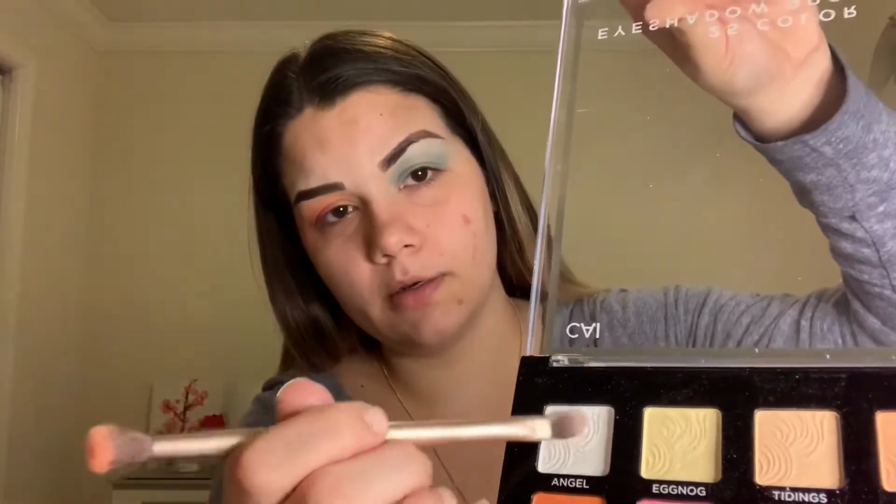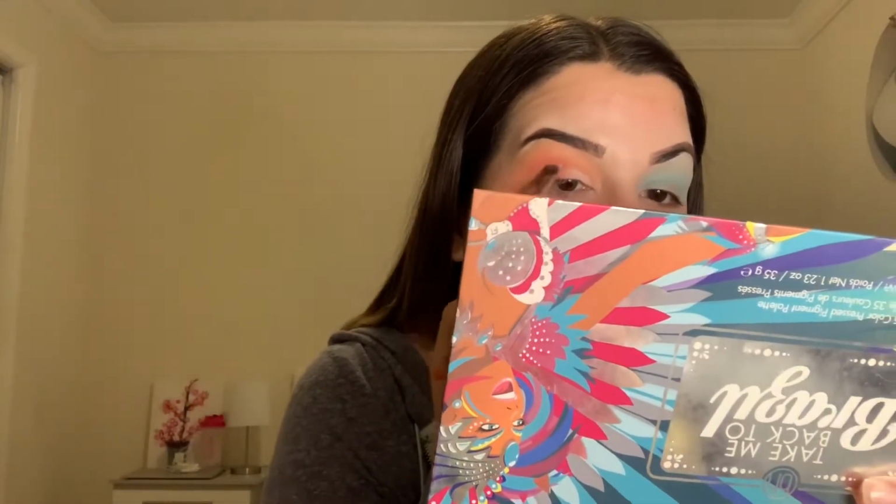I feel defeated. You know what? I always do this. I'm actually gonna finish these looks, but I'm gonna give it that fire and ice theme. And we're gonna go in with Angel with a flat top brush. With Angel right here, we're gonna do a little fake cut crease. See if this packs on any pigment whatsoever. Alright. It doesn't. No, honestly, on the inner corner.